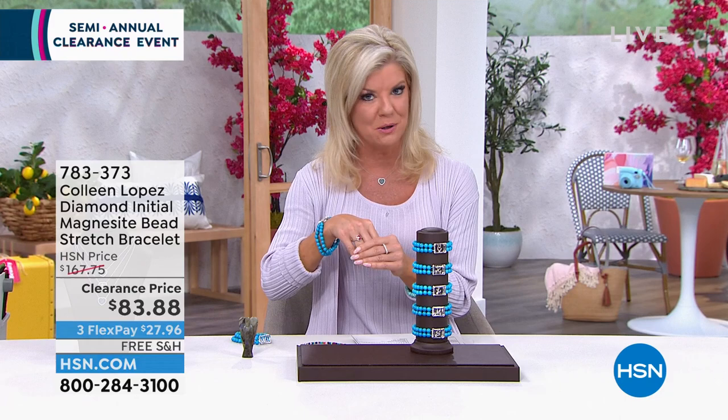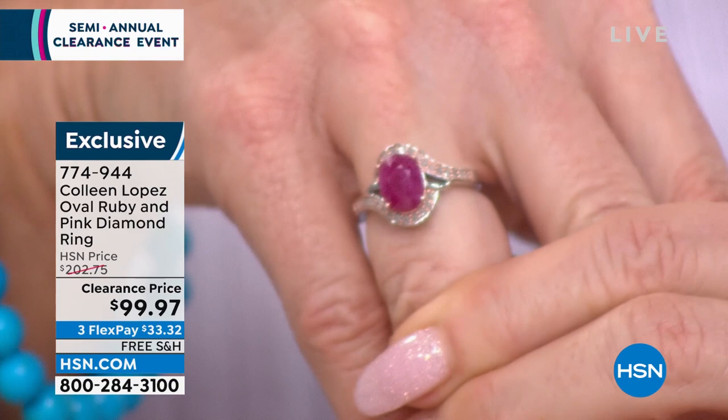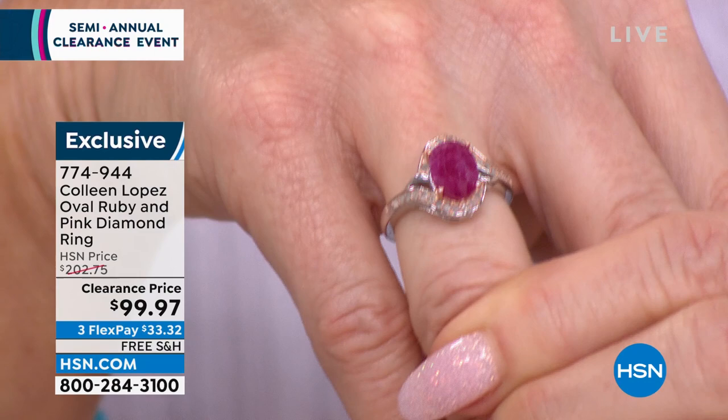You know, it's funny, I was saying this the other day on the air. It's like, will you be excited to find a quarter carat quartz stone in a precious metal in a ring for $99? Let me just remind you, this is the most precious, this is genuine ruby. Not only that, it's colored diamonds. They're genuine, beautiful pink diamonds that are all hand set around it. 50% off at $99.97, but going very quickly.